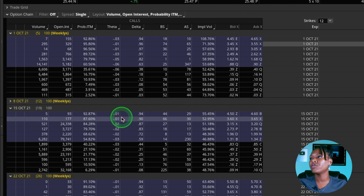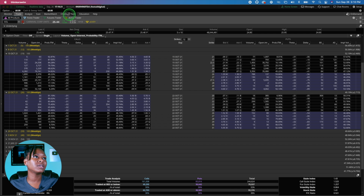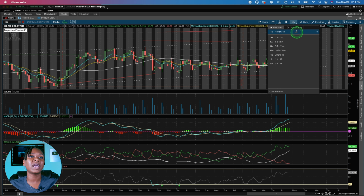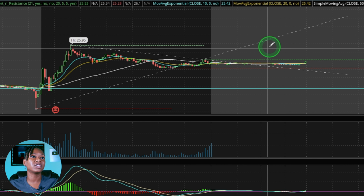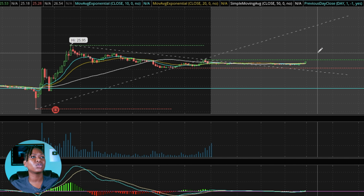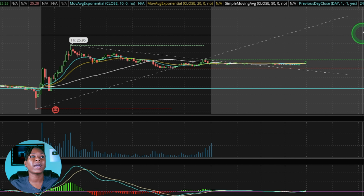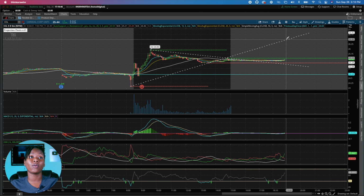So for this one, I'm going to move out a little bit, and I would probably look at options expiring around the 22nd. So it gives you some time. And the options are really not too bad. They're very fairly priced. As far as an entry point for this one going into next week, I would really want to see it continue upwards into the higher 25. So it's 25.40 right now. I would really want to see it reach 25.75 going into Monday, and then hopefully surpass this high of 25.95 into 26. So that would be great for this stock going into next week.